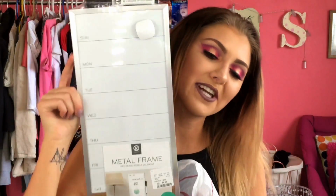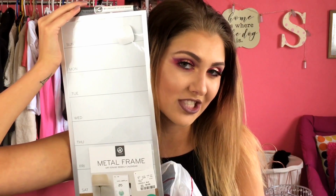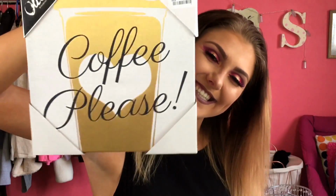Now, let me show you what I got from HomeGoods because it's super cute. First, to keep organized, I got this to hang in this room over here to keep myself in check. I also have a planner that goes with me in my backpack, but I just figured this is a great other way to stay organized, and it's a whiteboard. That's what I was really looking for. Then, I got Coffee Please. Isn't this adorable?